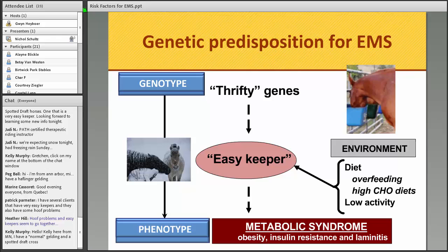For example, we sometimes refer to some breeds like the Morgan horse and Welsh ponies as easy keepers, meaning that they require a lower plane of nutrition than other horses to maintain body weight. And it's been proposed that there may be a thrifty genotype that exists where metabolic efficiency is an adaptive strategy for survival in a harsh, nutrient-sparse environment. However, that environment is quite different than today's environment, where horses are fed grain and graze nutrient-rich pastures, which then results in weight gain, exacerbation of insulin resistance, and a risk for laminitis development.